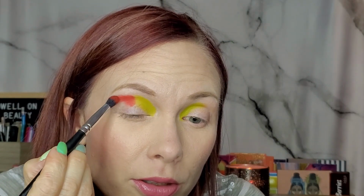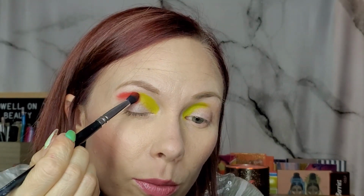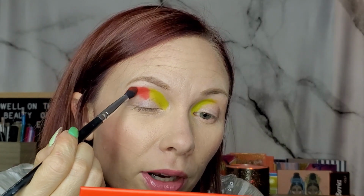And then for the outer transition crease area, I'm going to go in with this Saffron color here. And I just have a little bit bigger of a brush, so we're going to be covering a little bit bigger of an area here. This is a Coastal Scents brush.